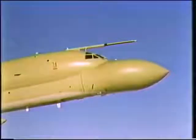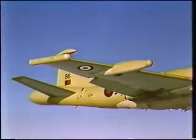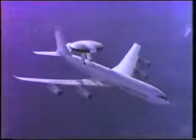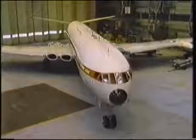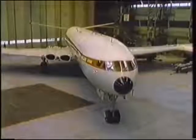The bulbous Nimrod 3, an AWACS, or Advanced Warning Craft, has been plagued by electronic problems and, ironically, will be replaced by the Boeing 707 AWACS. So it's history repeating itself in a way: 707 succeeded the Comet for civil work, and AWAC Boeings are succeeding the Nimrods for AWAC work, for the early warning work. So history has gone full circle. Today, there are still 2 original Comet jetliners in flying condition.